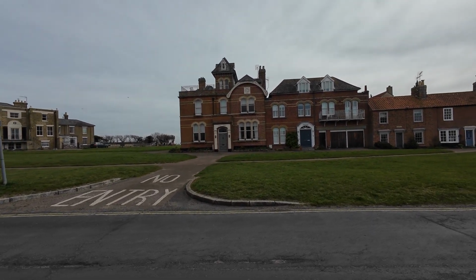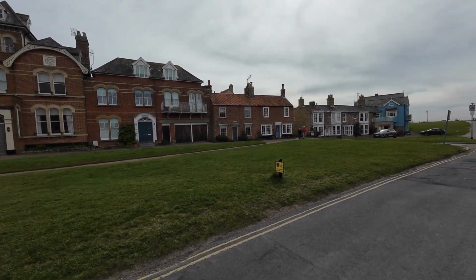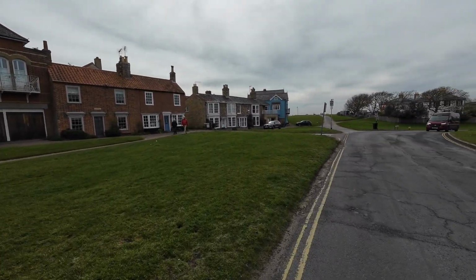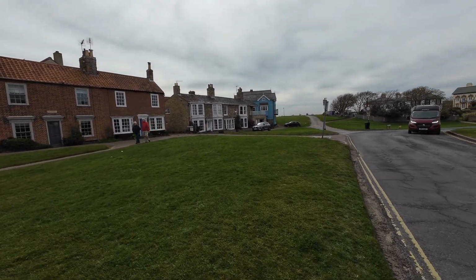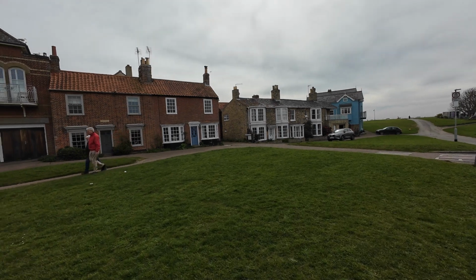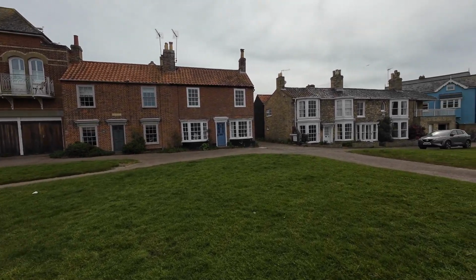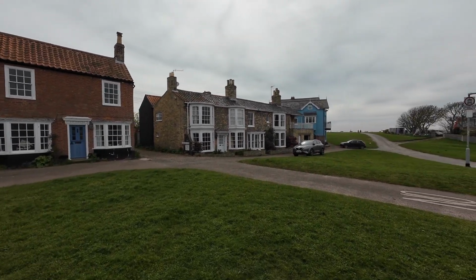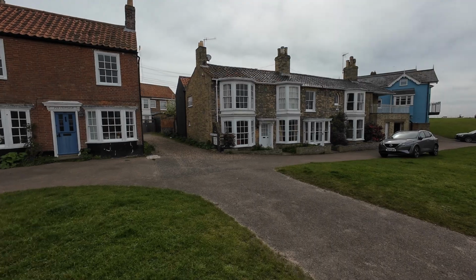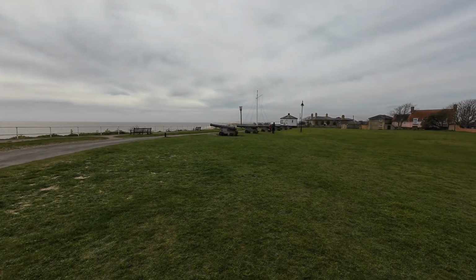Some very interesting architecture here in Southwold. Yeah, Primrose Alley. This place is called Gun Hill, for obvious reasons.